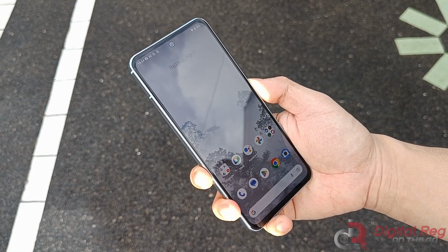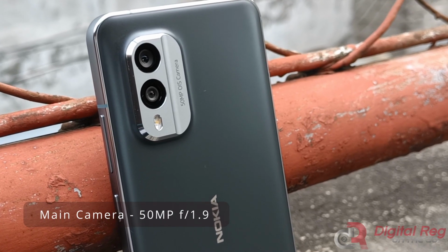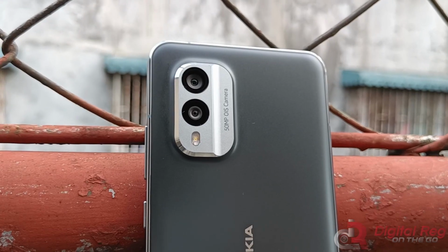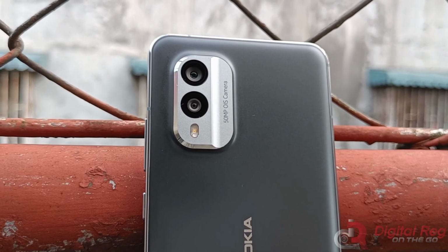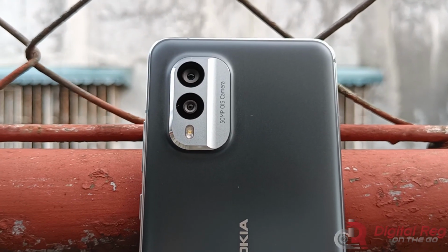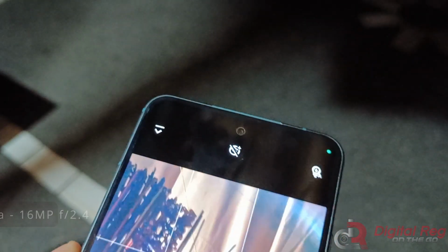The Nokia X30 5G has only 2 cameras on its rear. The main camera is 50 megapixels f1.9 with optical image stabilization, and the ultra-wide camera is 13 megapixels f2.4. For the front camera, it is 16 megapixels f2.4.